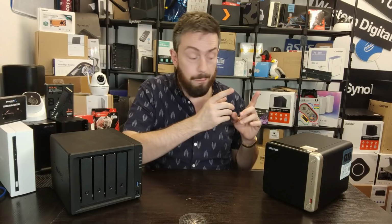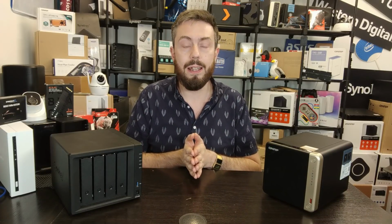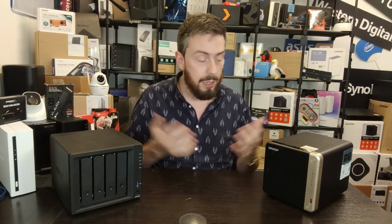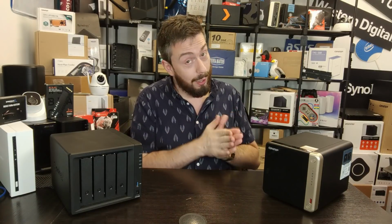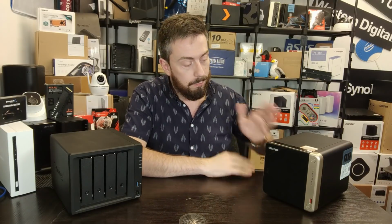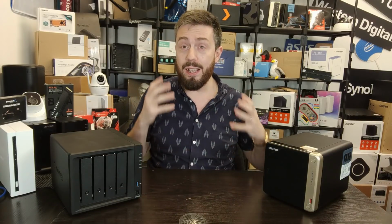Now, conversely, the TS-464 at the time of recording is very new. It's not even a week old in terms of its availability in the world right now. Its stock levels are nowhere near as widespread. Its notoriety is nowhere near as high as the 920. And indeed, its price tag is a lot closer to its recommended retail price, the RRP. The result is this system is knocking around for about 550 to nearly 600 quid. That is a big, big difference.